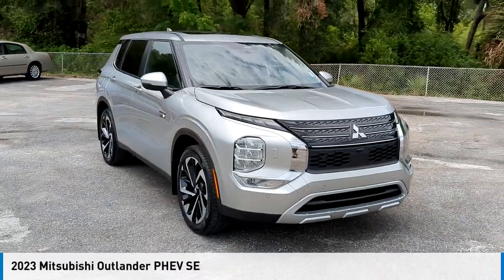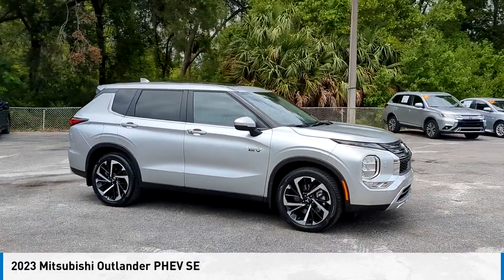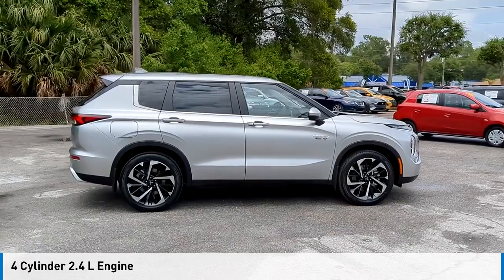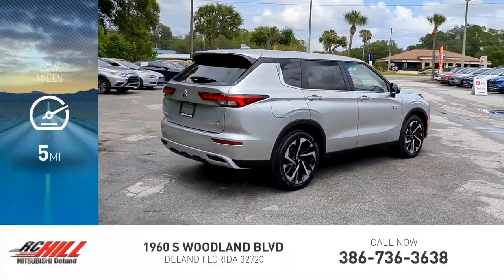You are going to love the 2023 Outlander PHEV. This vehicle is powered by a four-wheel drive, four-cylinder, 2.4-liter engine, and comes with an automatic transmission. This vehicle has less than 100 miles.